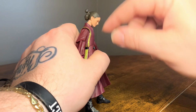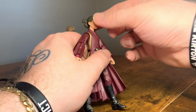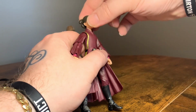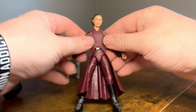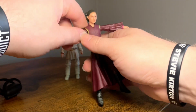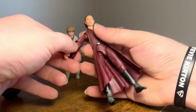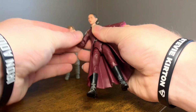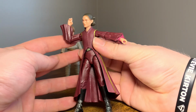Have that double ball peg. There's a little ball joint down here in the base of the neck and the base of the skull here at the neck, so that allows for a lot of good movement. Here we can get her into a nice full T, or about a full T, not too bad. Here at the arm, we can get slightly below 90.